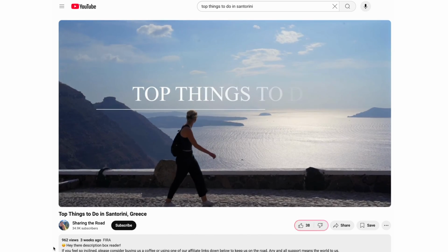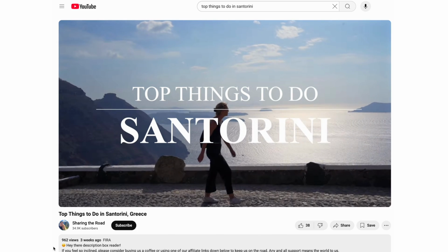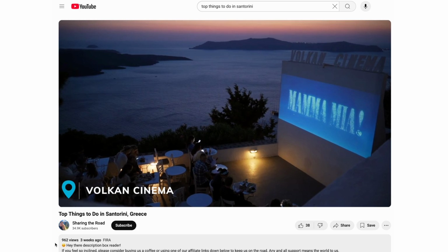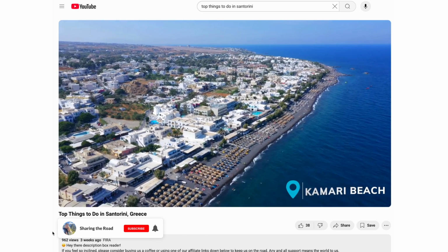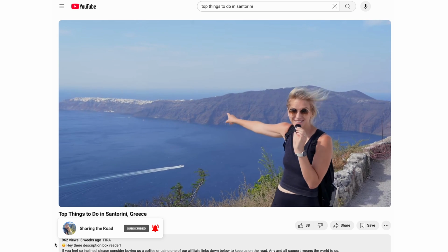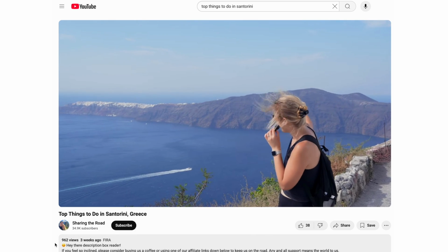We talk all about this hike in our top things to do in Santorini video, along with other must-do activities in Santorini. Some of these include visiting an open-air movie theater, relaxing on the volcanic beaches, and shopping for some local souvenirs. So if you're planning a trip to Santorini, definitely be sure to check that video out as well.